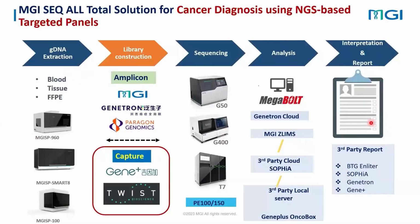So MGI is providing a one-stop package for all the applications, including precision cancer applications and also single cell and spatial. This way end-to-end workflows will be provided, either from MGI or from third-party companies partnered with MGI.